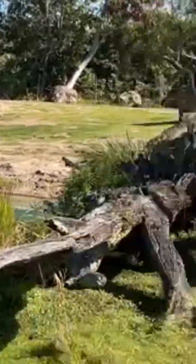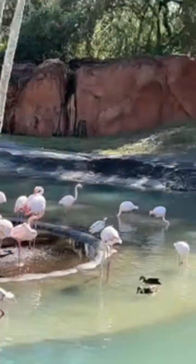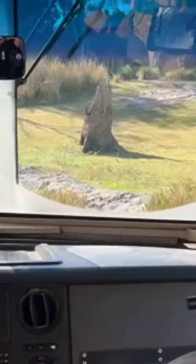But there's also a flamboyance coming up on the left. It's a group of flamingos. These are greater flamingos, the largest and the lightest pink of the flamingo species. They don't actually start out pink. Baby flamingos are gray fluff balls. They turn pink as they get older.